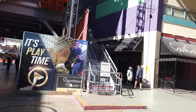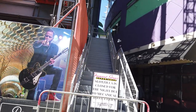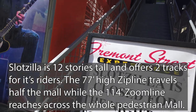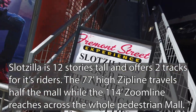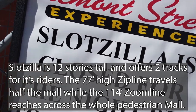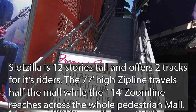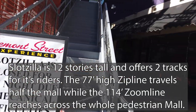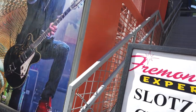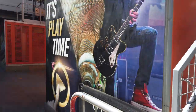Alright guys, first stop on our tour is Slotzilla. That is the zip line that takes you all the way down the Fremont Street Experience. Unfortunately, it's closed for maintenance, and they misspelled mechanical on the sign over here, because I'm definitely the one who needs to talk about misspellings in their videos and slash door signs. So unfortunately, we can't do this video as of right now. Maybe next time we'll get a nice little look at the Slotzilla experience here. But let's go ahead and move on.